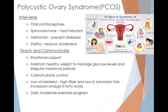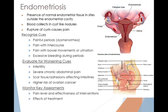Obesity, again, increases hormone levels, not always in the right balance. So maintaining a healthy weight, managing glucose levels, and making sure that you're doing all the things you need to do to reduce cholesterol. But the treatment is oral contraceptives. So that is polycystic ovary disease.